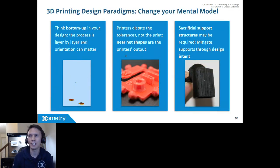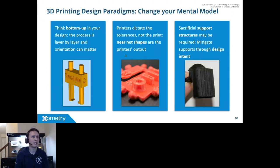But it does require a paradigm shift. So again, I spend a lot of time on additive because additive is usually the paradigm shift from the machining standpoint. I do a couple things differently with additive. I'm not thinking about how to approach my design by cutting away material. I'm thinking bottom up. How is my design actually going to grow?